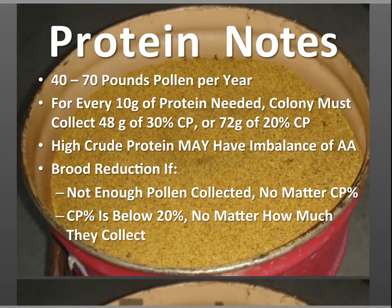But you'll see a steady diet, a diet that has no diversity in it. For instance, pure pollen from strictly almonds, or pollen strictly from apples, or whatever other crop there. And when you've got a monoculture crop, you're going to have a monoculture pollen, and you're going to have a diet that may have some imbalance and may have some deficiencies in it. What happens when that occurs, not enough pollen collected, no matter the crude protein percent, brood production is going to begin to decrease. It makes perfect sense. Not enough food, you're not going to be able to feed the kids.